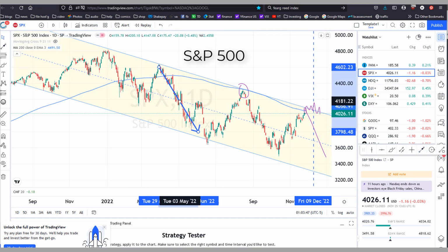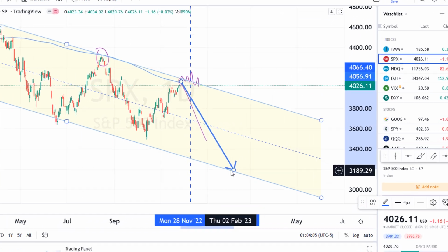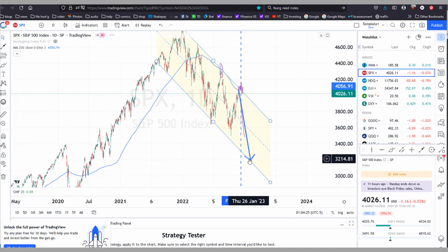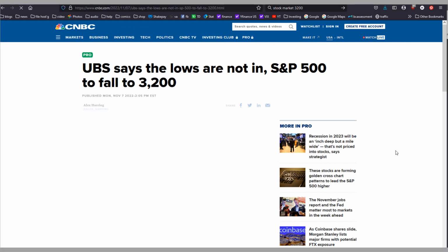And usually they're pretty steep, like it's this kind of angle, so that by next year, around the end of January or beginning of February, the S&P 500 could be at around 3,200. It's at 4,000 today, so that's a 20% drop from today. And it's very possible that it could get there, especially when there is some support here at 3,200. A lot of economists are saying that the stock market is dropping to 3,200.